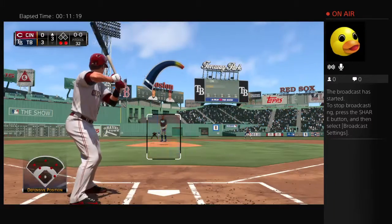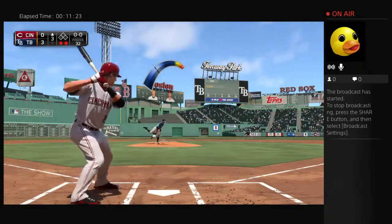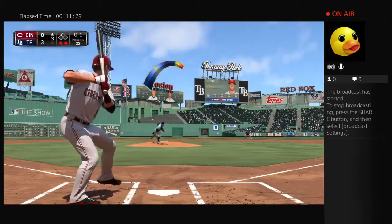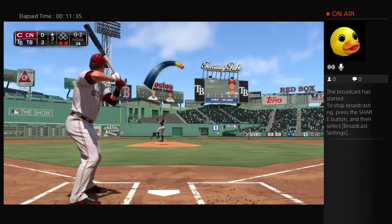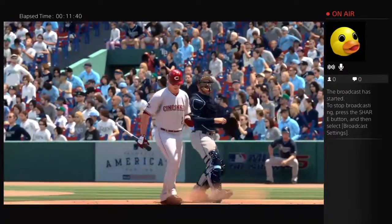Zach Cozart will stand in now with 2 away, trying to avoid another 1-2-3 inning. Yeah, this has been total domination these past few innings. They haven't been able to mount any kind of threat whatsoever. Oh, good spot. On the black for strike 2. Now the pitch. Swing and a miss. He struck him out with a 2-seamer, and the inning is over.